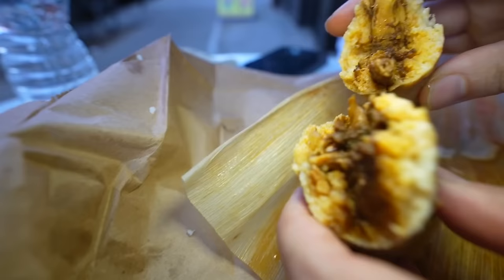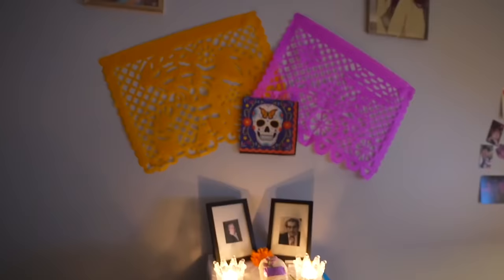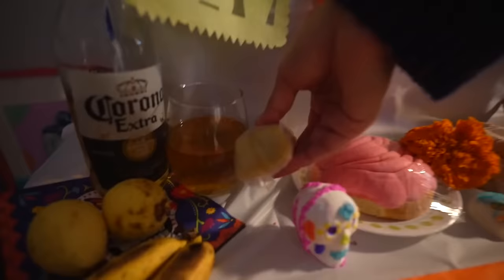Tastes homemade, man. Just fresh, soft, and I'm actually bringing three of these home. One for Adriana, and two for her ofrenda for Day of the Dead, which is where you give offerings to deceased relatives and friends for that altar. Adriana specifically asked for tamales because her dead relatives and friends love tamales.